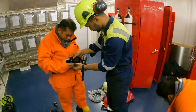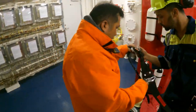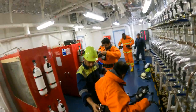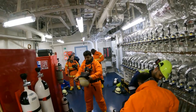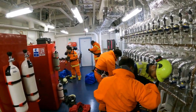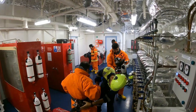As you heard me talking to the captain on the radio, we have a lot of things going on together. Here you can see two fire teams getting ready and they are being assisted by other crew members. Yes, the pump is running. Every seafarer who boards a vessel is trained to fight fires. They receive basic training as well as advanced training in school before they board a vessel.